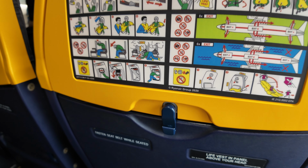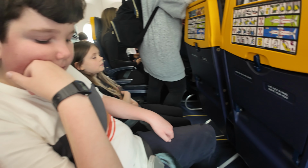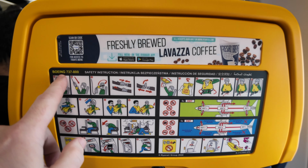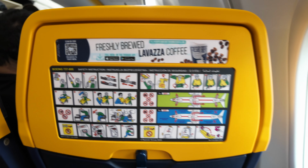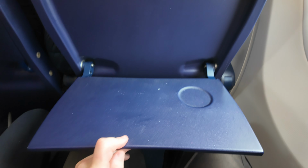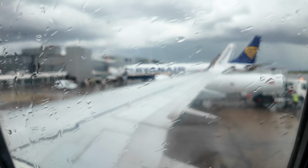Just to give you a quick seat tour, this is seat 22, D, E, and F. Me, Matthew and Holly here. Like Ryanair, very little room, no fancy at all. We're flying today on a Boeing 737-800. You've got your safety information in front of you there. Seat back tray table there, a bit dirty. Lots of litter on the floor down there. We've got plastic bags stuffed down the seat, just over the wing. Leg room about there.